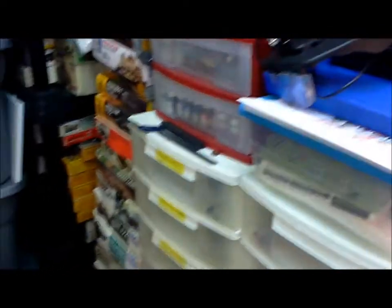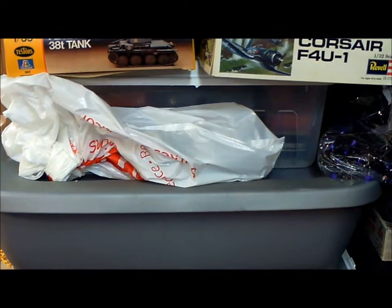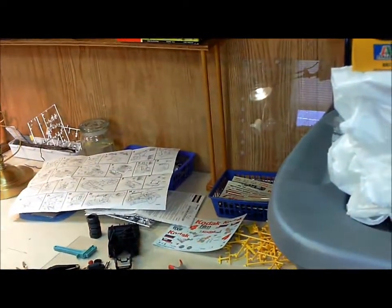So that's that section. Over through here is the parts boxes, more stash, and old kits that have gotten the worst of the last 50 years. Maybe one of these days I'll get to restore them. Then we're back to this table. Now you're probably by now asking, where are all my tools and supplies and stuff like that?